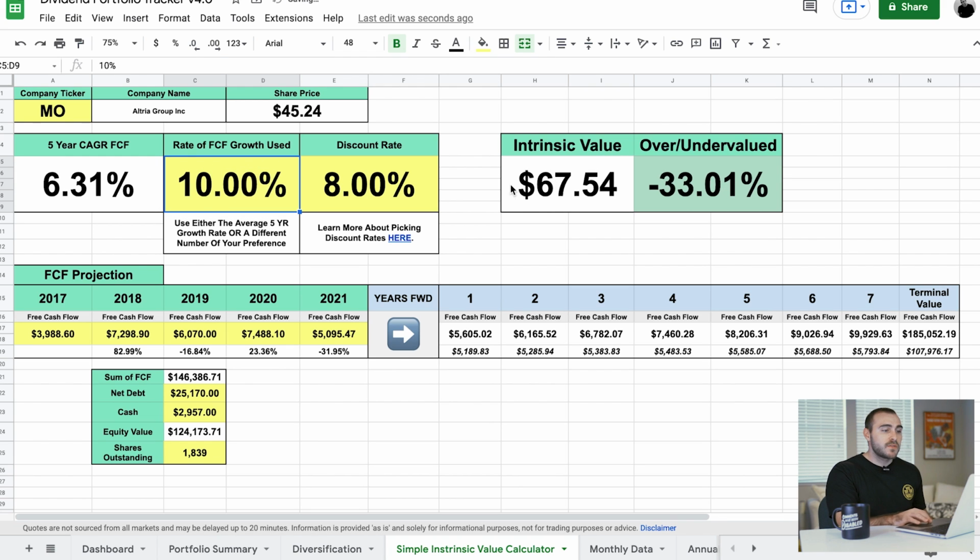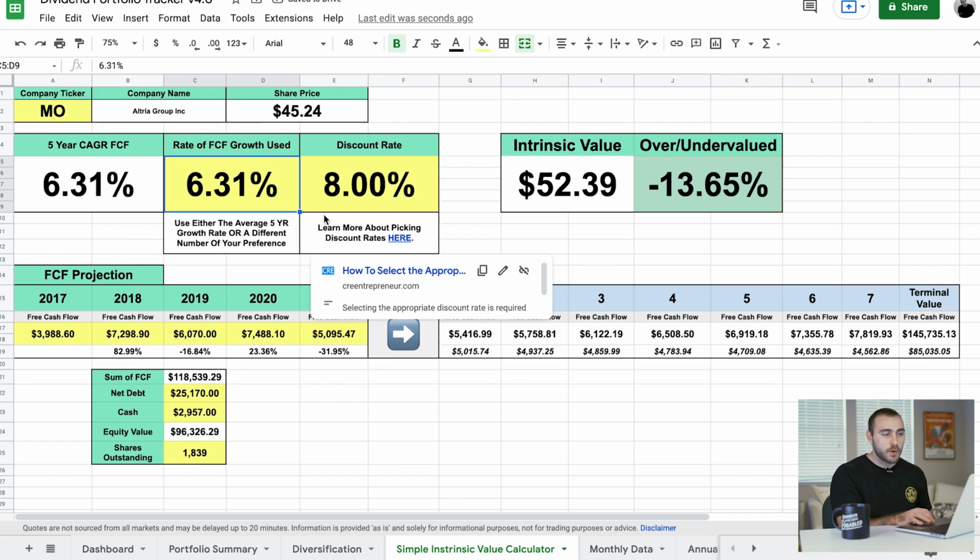And we can see that it gives us a different intrinsic value or a different fair value for Altria Group. By increasing this number right here, it means that Altria Group is even more undervalued than what we initially calculated. So we're gonna put this back to 6.31% because that's based on these numbers right here. We're just gonna stick with that for now.